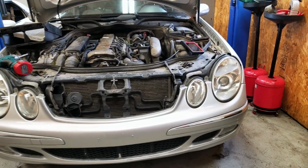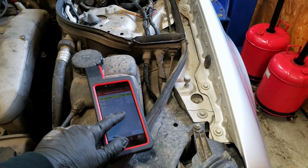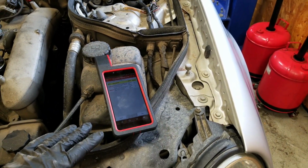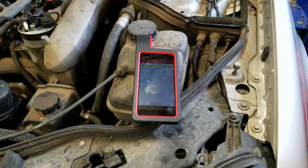Okay, moving on to more problems with the CDI. We have our Launch Bluetooth scanner hooked up to the car. And if you guys are ever wondering where I got a certain part or tool, I may forget to say this, but they're always linked in the video description box down below.